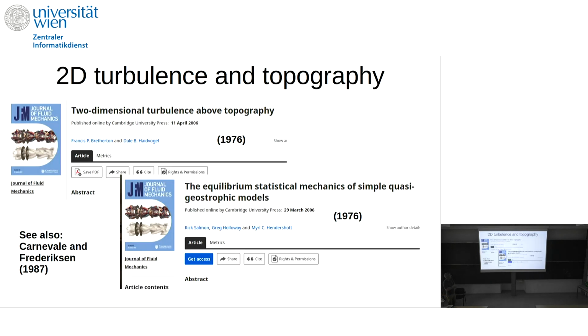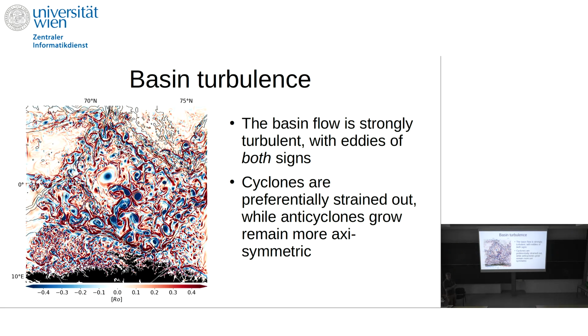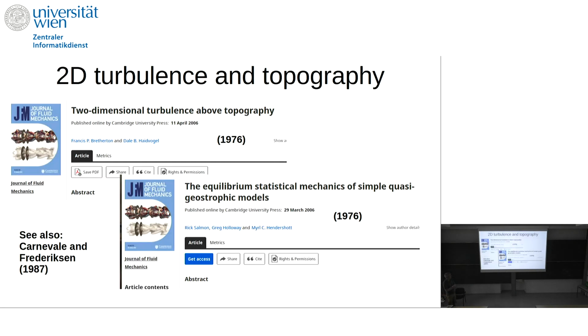Okay. All right. Now, because of this, really what we're talking about is large-scale turbulence, so balanced flows, geostrophic flows, over topography. And this is something that goes back to the 1970s, where people were studying this. There were some earlier papers, but there were two papers that came out that were really influential, that took two entirely different approaches.